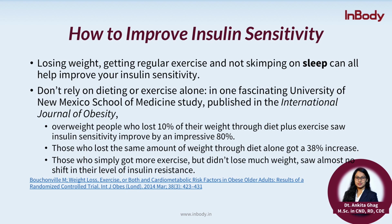The University of New Mexico School of Medicine studied that overweight people who lost 10% of their body weight increased their insulin sensitivity by 80%. People who lost some amount of body weight with diet only increased it by 38%, and people who didn't do anything saw no shift in their insulin sensitivity. In fact, there was an increase in insulin resistance. Therefore, it's very essential to follow diet and exercise and to have adequate sleep to improve insulin sensitivity.